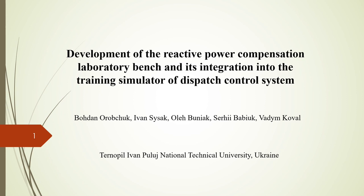The application of special reactive power compensation devices can improve the reliability of the power network and increase power system capacity. The effectiveness of these devices largely depends on the training of personnel who will maintain them.